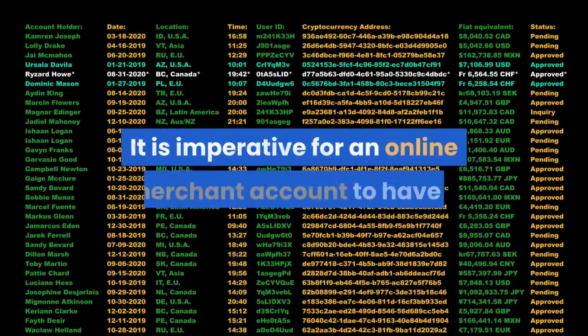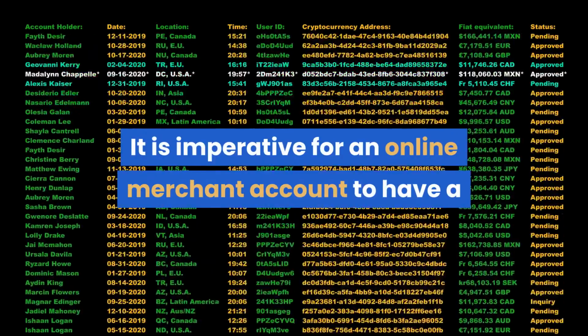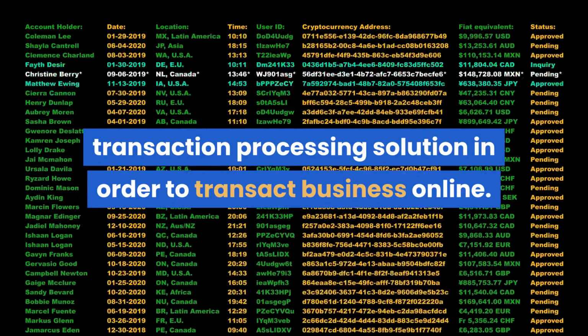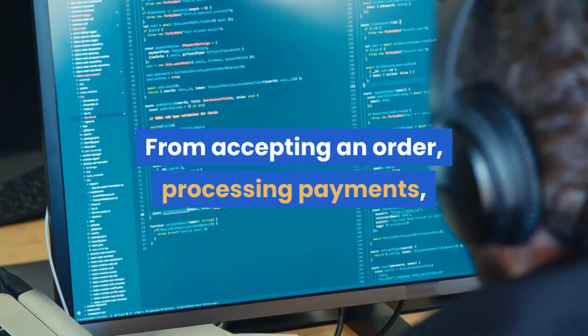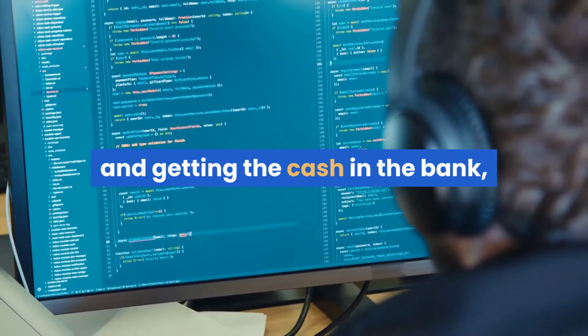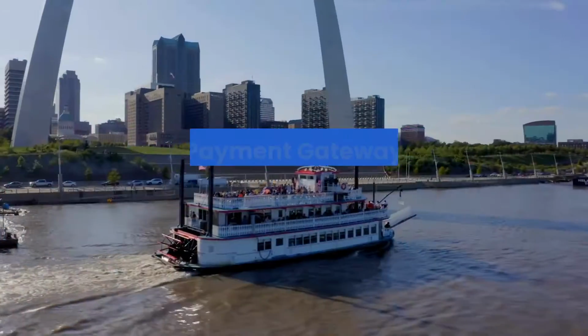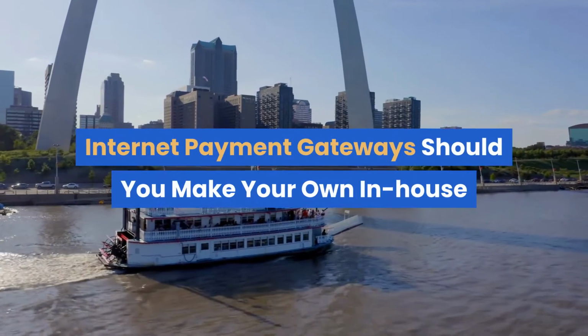It is imperative for an online merchant account to have a transaction processing solution in order to transact business online. From accepting an order, processing payments, and getting the cash in the bank, transaction software is what will get the job done. Internet payment gateways. Should you make your own in-house?